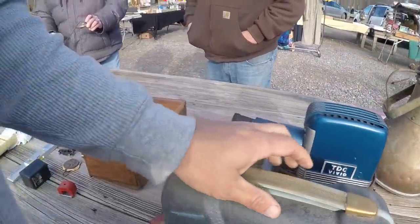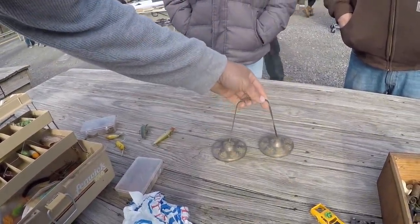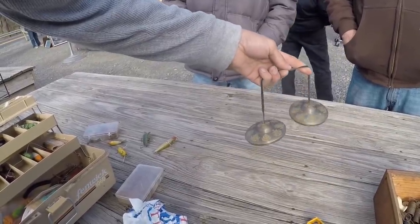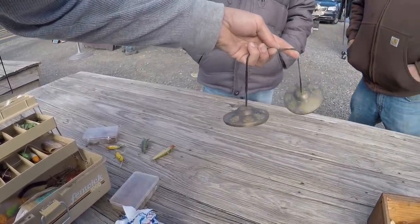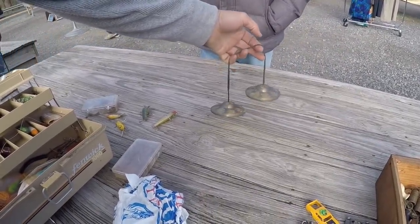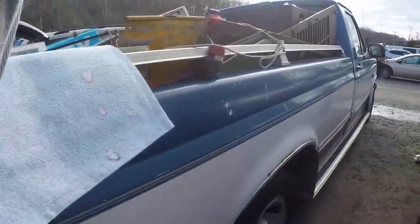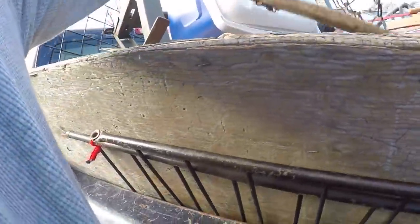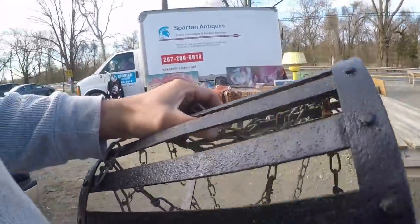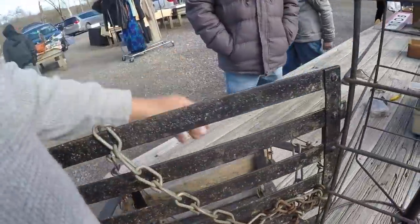Like something for, like, here, watch. So, I think it's like a Buddhist thing. Oh, they're bells. Huh. How much are they? I don't know, $10?